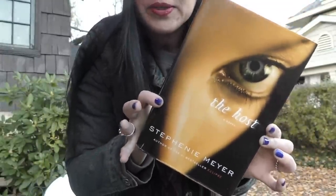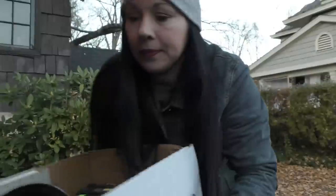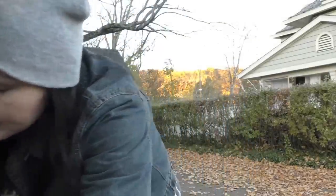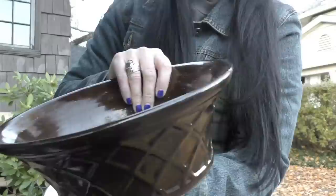Matt bought a bunch of books. How sweet. He was like, oh, look, Sonia, I picked this one up for you, The Host by Stephanie Meyer. You can see Matt's box of books as well. And inside, that's making it super heavy, is an amazing pottery piece that I found. Guys, I love pottery. Are you somebody like that as well?